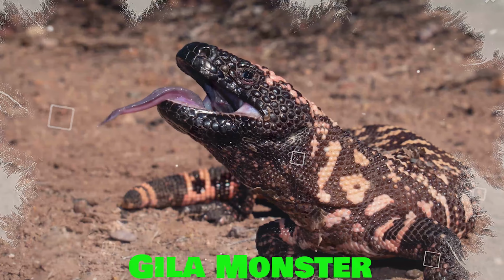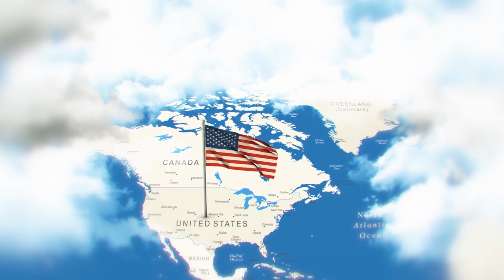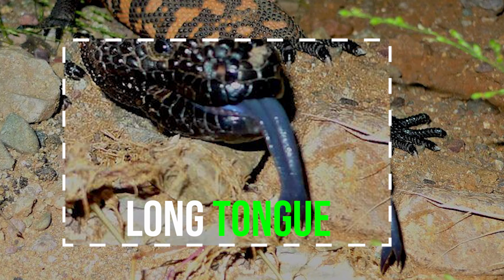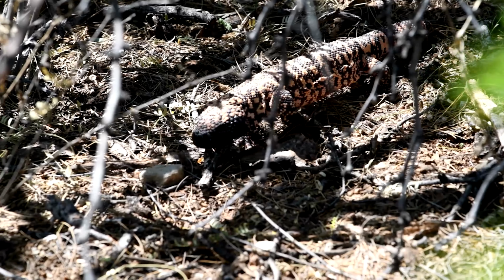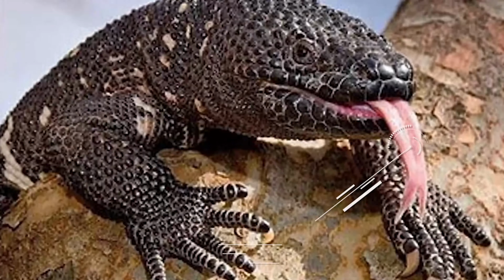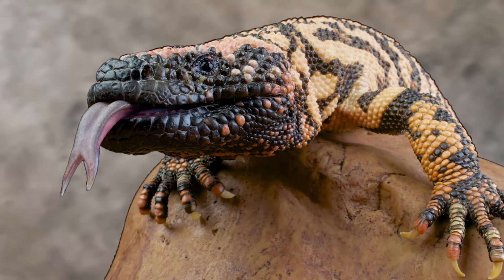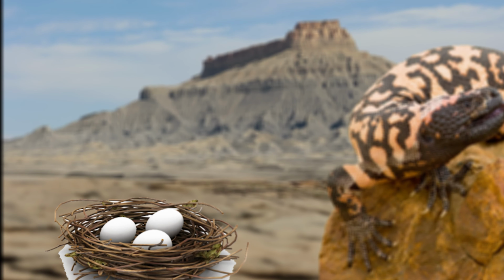Number 18. Gila Monster. The Gila Monster is known to be a venomous lizard frequently found in the United States of America. It has a fascinating feature: its long tongue. Though shorter than a Komodo dragon's tongue, it plays a crucial role in the Gila Monster's survival. Measuring around 2 inches, its tongue may seem small, but its structure is unique and effective for catching prey. With its forked design, the Gila Monster's tongue gathers important sensory information about its environment and food sources.